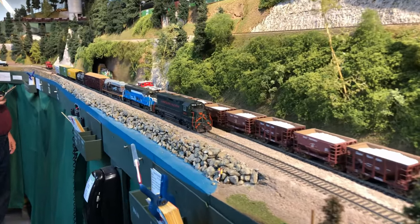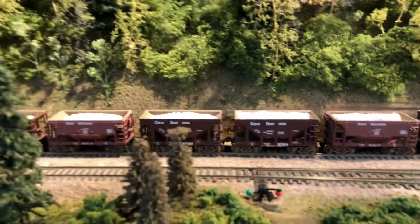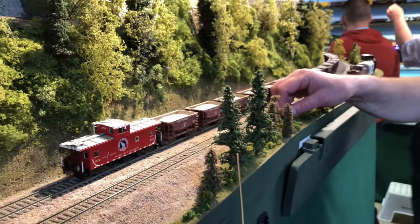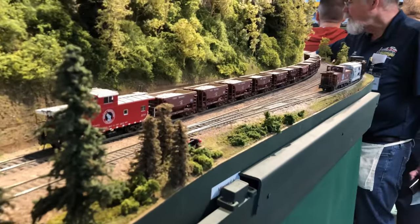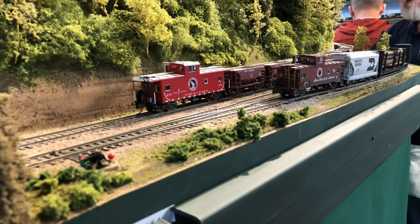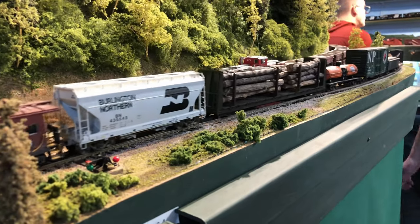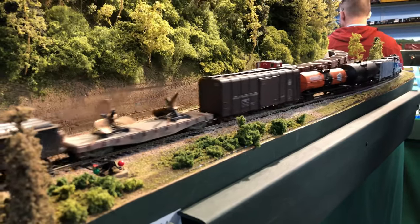Well, I don't know what that train is doing. I think that other train must have been doing some switching in Mukilteo, and the dispatcher told it to hold so that the Ballard local could come out. Somebody's throttle got a little out of control there.